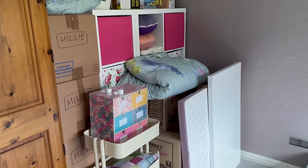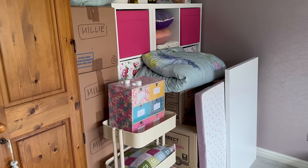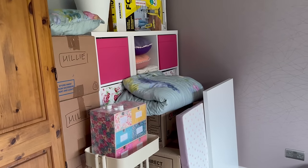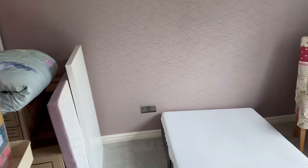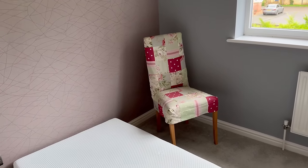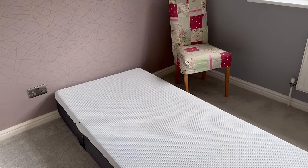So there's all her boxes that we do need to unpack, but we're pretty much leaving that until she comes back, because she wants to see the room and decide how she wants it laid out. There's no point unpacking all of her boxes into the shelves and drawers and then having to take it all out so we can move things around. And she just wants to be involved in that side of it as well.